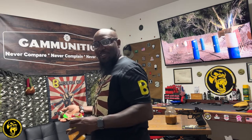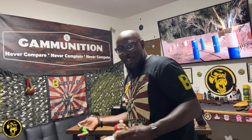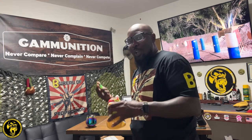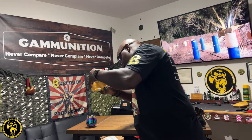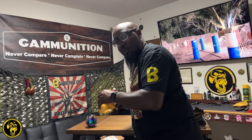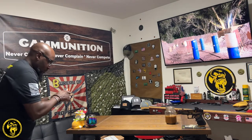I need to light my candle. I almost started without lighting my candle, man. What is up with that? Who starts without lighting their candle, huh? Ain't no smoker, so my lighter don't work. There you go.